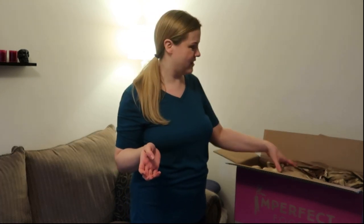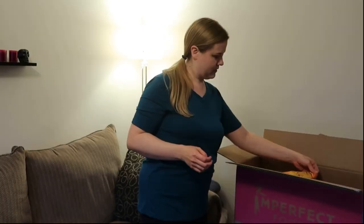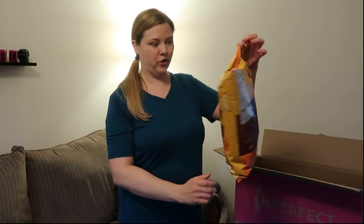So they do have a disclaimer on their site that because of the current situation, things might be delayed or unavailable, but it did look like everything I ordered I was charged for and remained in my cart. So I'm hoping that everything's here. I don't know if I will remember what's in here or not, but I'm just gonna start unloading this and see what we got. Okay, so right at the top of this box is a bag of corn chips.